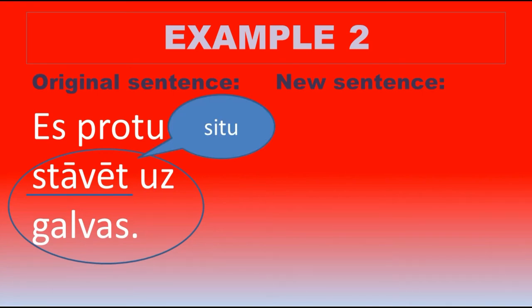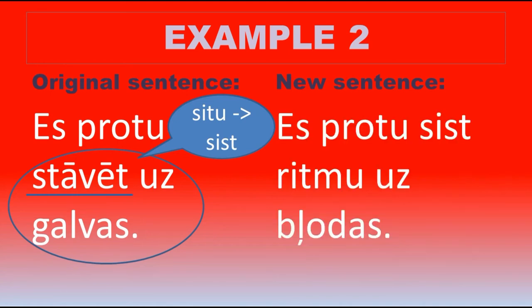In the sentence, es situ ritmu ar abām rokām. So once again, situ is an action verb, but it is not in its default form. We need to know its default form. Its default form is sist. So the new sentence that we want to build would translate in English as this. I can beat rhythm on a bowl. And in Latvian it would look like this. Es protu sist ritmu uz bļodas.